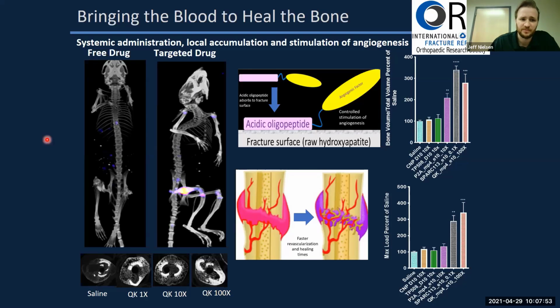The blood serves a very important role in providing cells and nutrients to heal a fracture. What we have found, if we can utilize what the body does to localize proteins to the bone by using chains of acidic oligopeptides, chains of acidic amino acids, we can localize drugs very specifically to a fracture. As you can see on the skeleton on the right, the SPECT CT, relative to what a free drug would do.